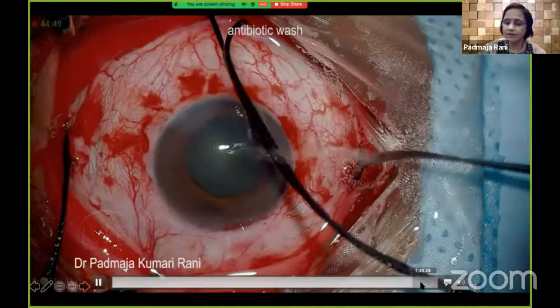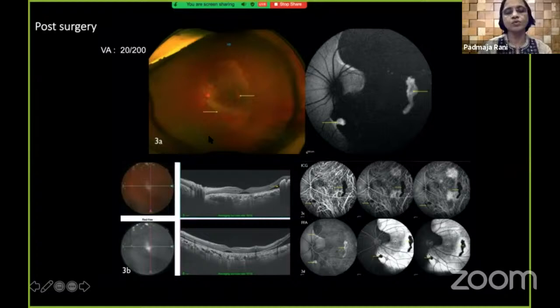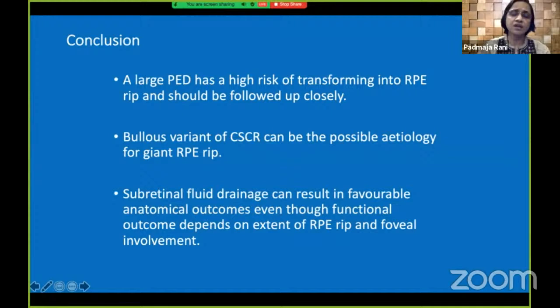The next week, the visual acuity improved to 20/200. But the main culprit was a giant RPE rip involving the fovea. You can see the rolled up RPE beautifully shown in the autofluorescence, FFA, ICG, and in the OCT, that rolled up RPE showing back scattering. So a large PED has a high risk of transforming into RPE rip and should be followed up closely. The bullous variant of CSR can be a possible etiology for giant RPE rip. Subretinal fluid drainage can result in favorable anatomical outcomes, even though functional outcome will depend on the extent of RPE rip and foveal involvement.